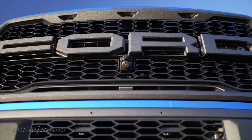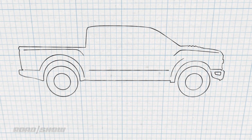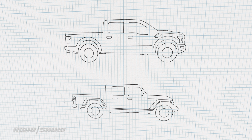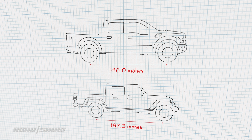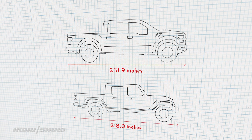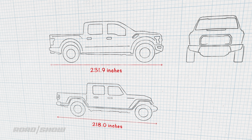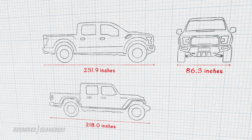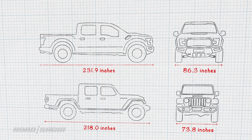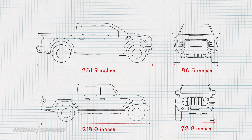Okay, let's talk about size. The Raptor might be a full-size truck, but actually it's not that much bigger than the mid-size Gladiator. The wheelbase of both is right around 12 feet, and at 19 feet long overall, the Raptor is only a foot longer than the Gladiator. However, that Raptor is 7 feet wide compared to the 6-foot width of the Gladiator. Now there can be some narrow tracks out there in the desert, so expect some scratches on your Raptor when you get out there.